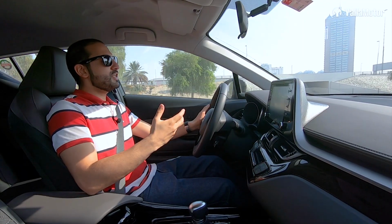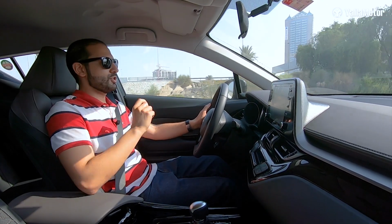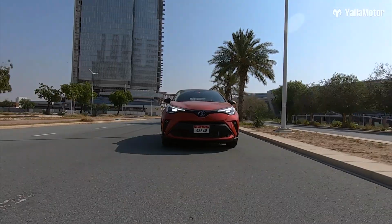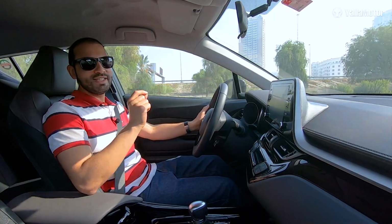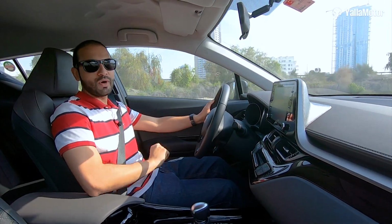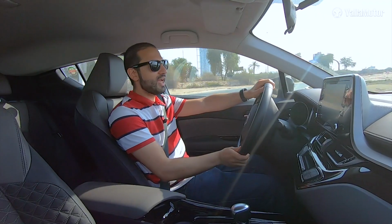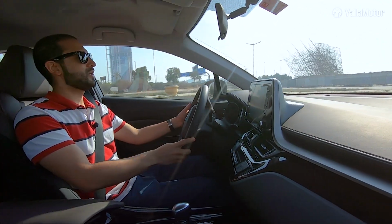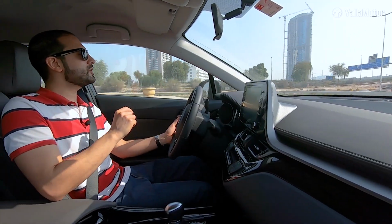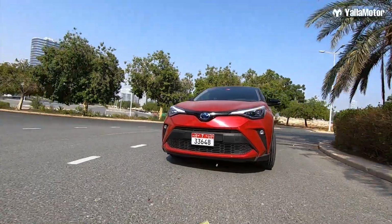Being a hybrid, the CHR is powered by a combination of an electric motor and an internal combustion engine. The 1.8-litre four-cylinder engine produces 97 horsepower, and the electric motor produces an additional 71 horsepower. Add them up and you're looking at a combined output of 168 horsepower. But for some strange reason, the spec sheet shared on the Toyota UAE website claims a combined output of just 121 horsepower. So, how much power is it really making?